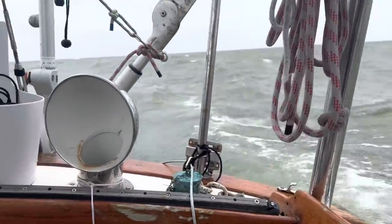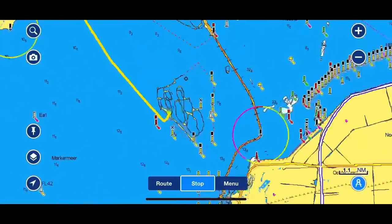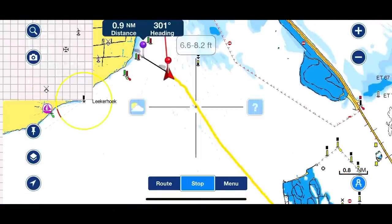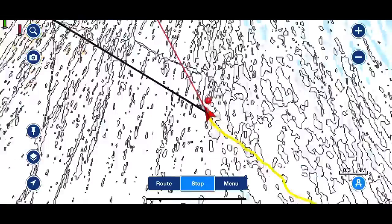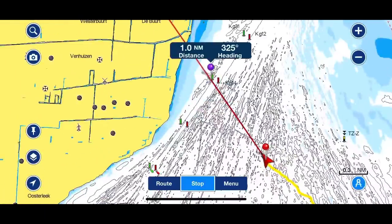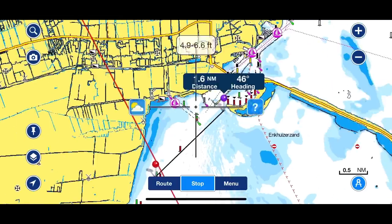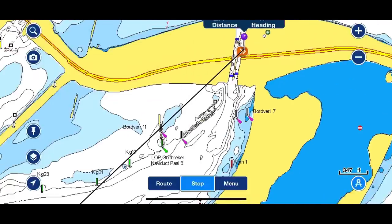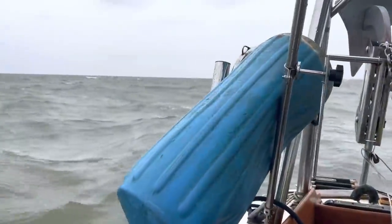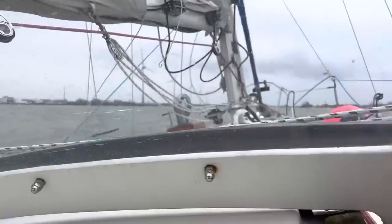So the lake got a little bit rough. Here's a look at the chart. That's the island we're leaving, and we're heading across this lake here, and the water gets a little shallow, so I'm working my way back into the channel up here, and then we'll just go up into the locks, but maybe 2.5 miles to go. Wind's picked up. We're almost there. Wheels are working good.